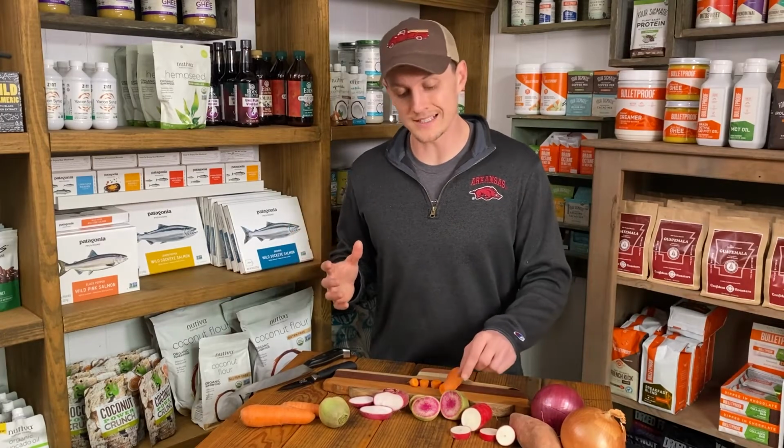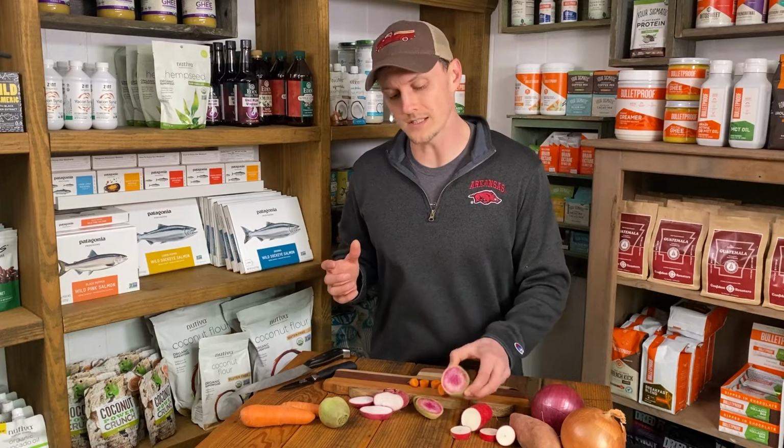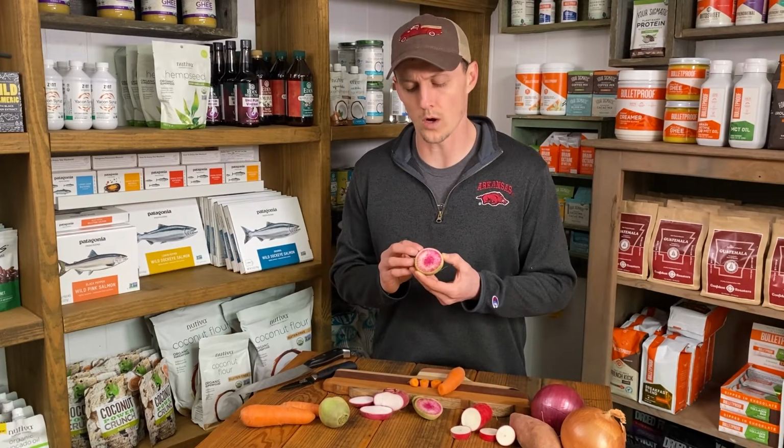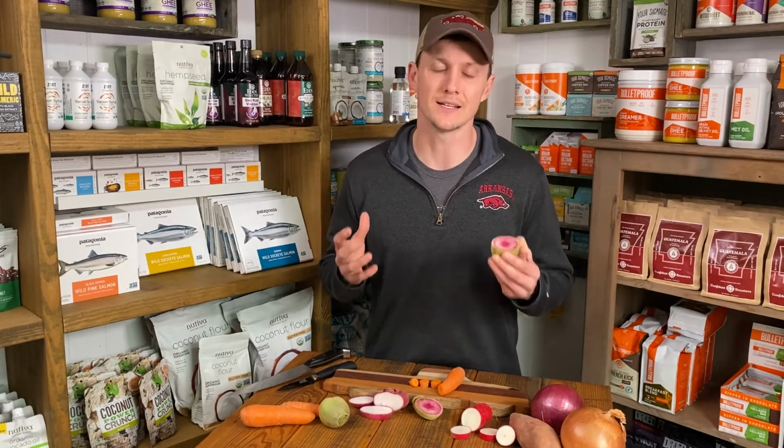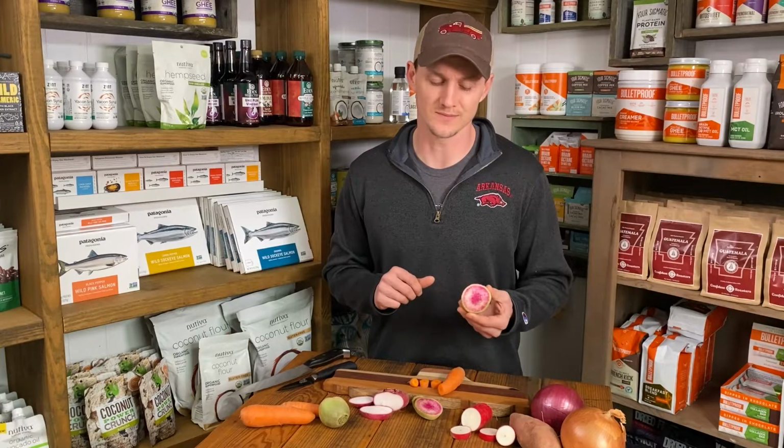Chef Josh with the Southern Standard Food Truck is going to take one of these beautiful watermelon radishes and add it into a quick pickle recipe to show you how easy and delicious these are.